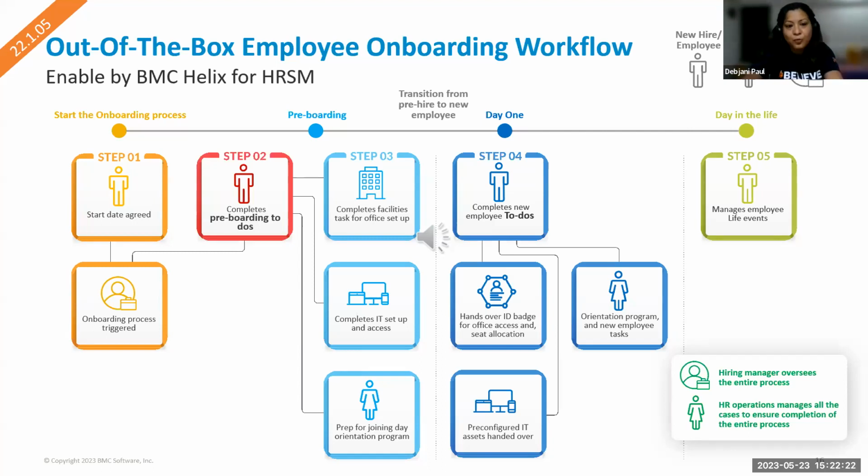Now, this onboarding starts from the pre-boarding phase. What is a pre-boarding phase? We all know that when a candidate is selected to join a company, there is a period of a few months or a few weeks before they actually join. That period is termed pre-boarding in our solution. Interestingly, most of the interactions between the candidate and the organization, to get the required documents, the forms to be filled up, and the contracts to be signed, happen in that pre-boarding phase.